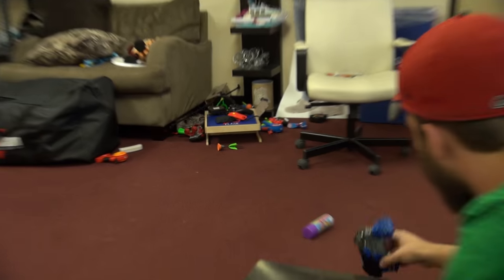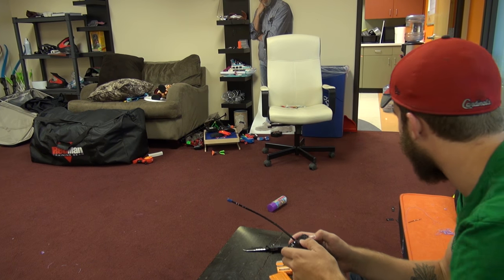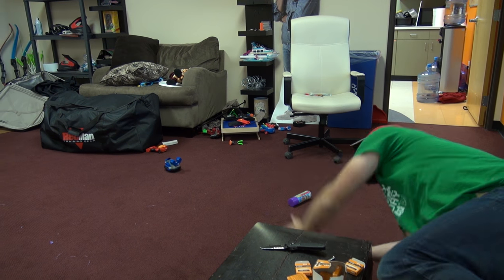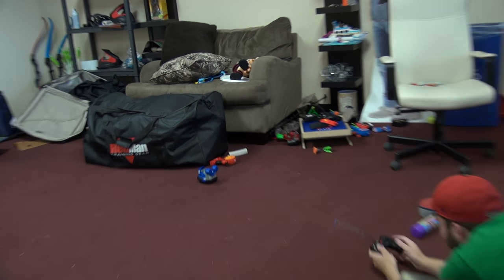Beautiful. I don't know why that one even made a noise. No, it's out of my reach now. I just gotta line it up and try and throw it in.